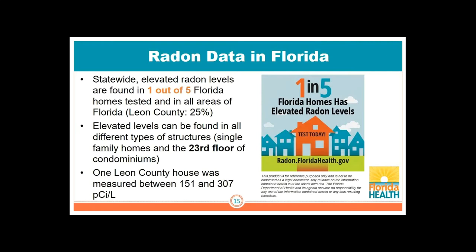According to our data in Florida, we have a database from several sources, one of them being certified radon businesses, which are required to provide us their radon testing data. And according to that data, one out of every 5 homes in Florida has a level at or above the action level of 4 picocuries per liter of air. In some cases, it's even higher than that.